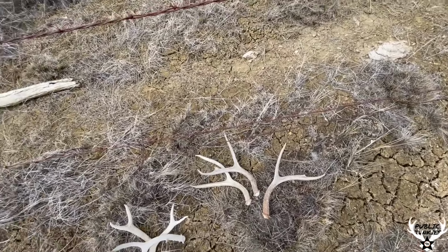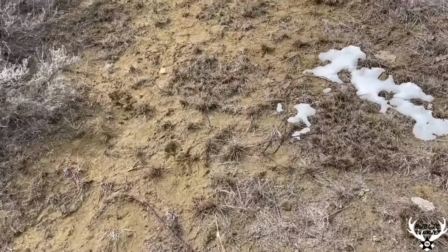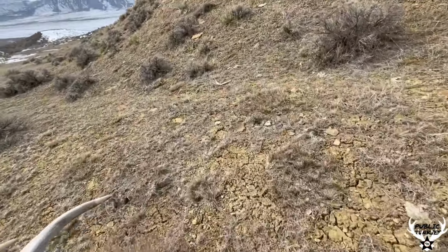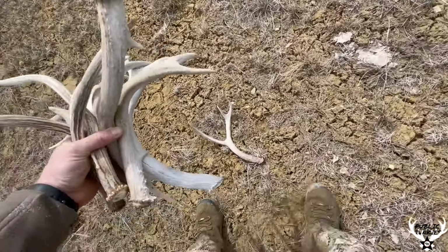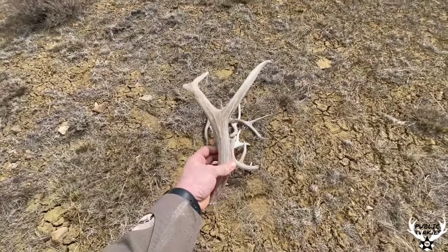Definitely getting some brown town action right here. I've never seen anything like that. I just picked up that brown. There's another brown right here. This is wild. Smokes. That's insane.